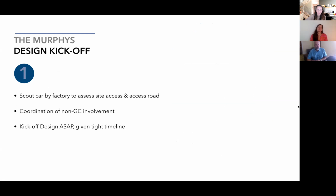Yes. So yes, we had answered the questions that they had coming in. They had a clear enough sense of the design itself to understand that that was a good fit for what they were looking to do. So we got started right away in clearing some of the initial hurdles that we wanted to clear to ensure we could move forward with the modular aspect of the home. So as with the Smiths, we arranged for a scout car from the factory to go out and assess the site. The site itself, of course, was very close to the road, but the road was a fairly unmaintained dirt rural road. So they wanted to also verify that the road could support the modules coming down the road and the crane as well. So we confirmed that.